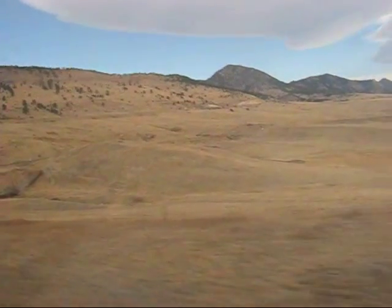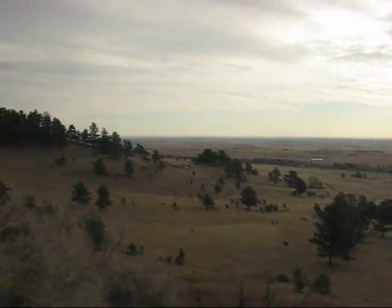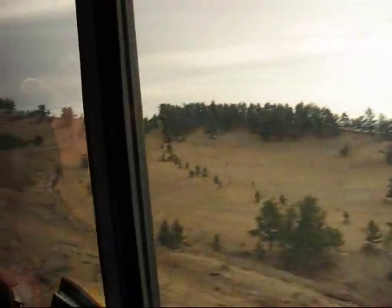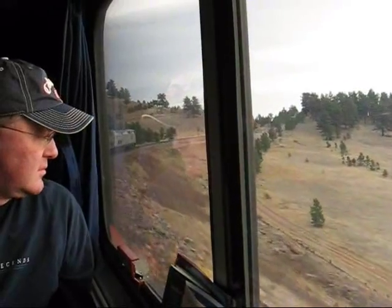You could just, I mean, Great Plains, downtown Denver, Castle Rock in the south, and Greeley in the north, and everything in between. More than 2 million people live within the line of sight right now.